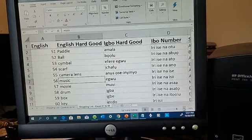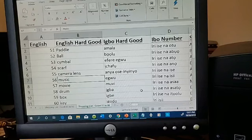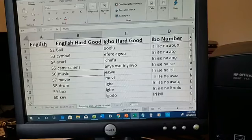So here it goes. 51 would be paddle, and that would be pronounced in Igbo, amala iri ise na otu. 52 ball would be mbalu, iri ise na aboa. 53 symbol would be eferi egwu, iri ise na ata. 54 scarf would be, excuse me, get it right, ichafo, iri ise na ana.